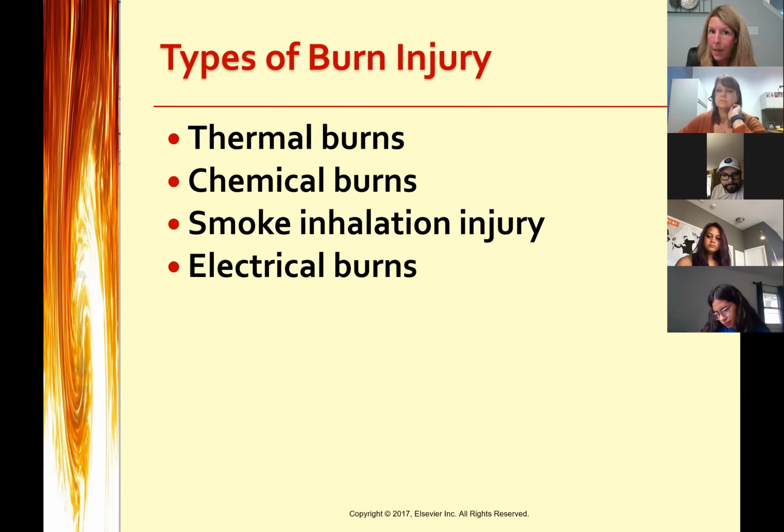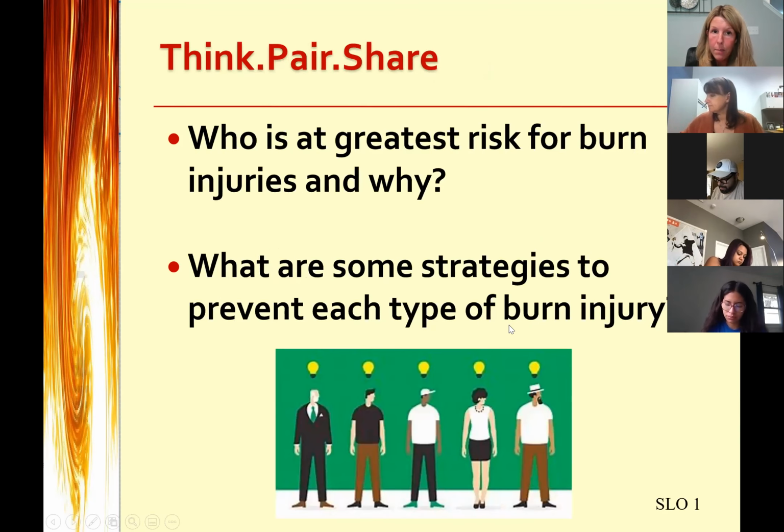So thermal burns, chemical burns, smoke inhalation injury, and electrical burns. Thermal burns are going to be the most common. People who are at greatest risk for burn injuries are, well, we can go occupational hazards. If you're a chef, you're working in a hot kitchen, if you're working with a lot of chemicals, healthcare workers are at greatest risk for burn injuries as well. Healthcare workers are at greatest risk of all the different types of burn injuries because we're dealing with chemicals, we're dealing with live oxygen, we're dealing with electricity, lots of different things. So strategies to prevent each type of burn injury: know what you're working with and how to manage it. If you're an electrician, making sure that the electricity is shut off.